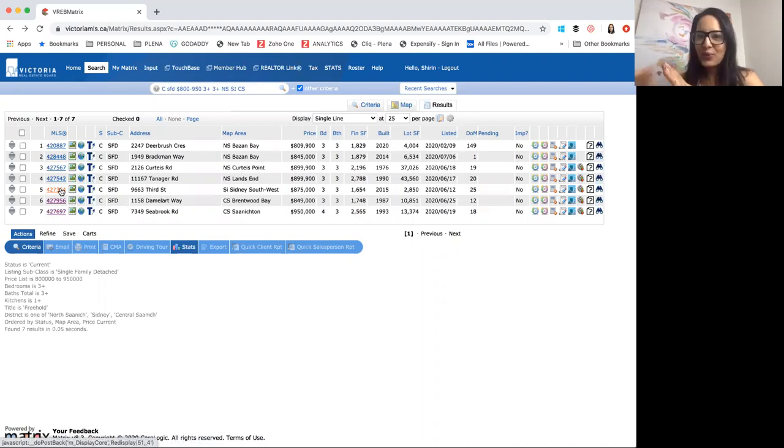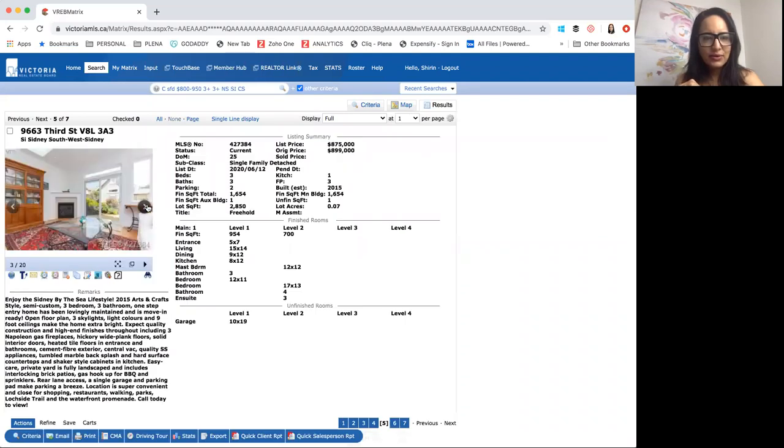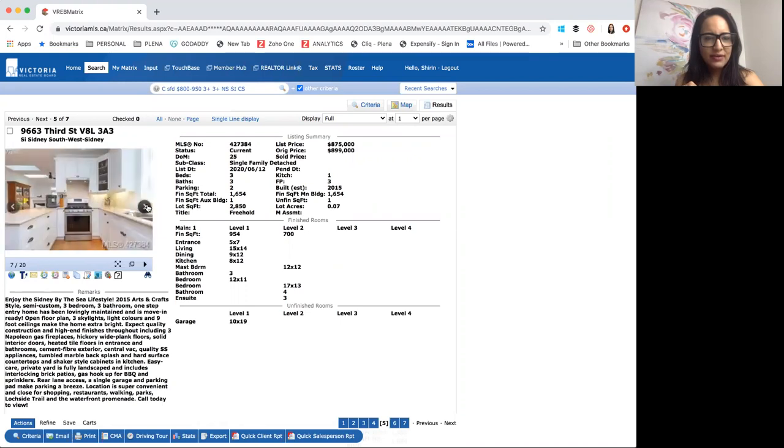It's got that whole harbor area, Sydney by the sea. This is a cute looking home, very different. Oh, I like that. Presents very well. Built in 2050, so a more recent build.